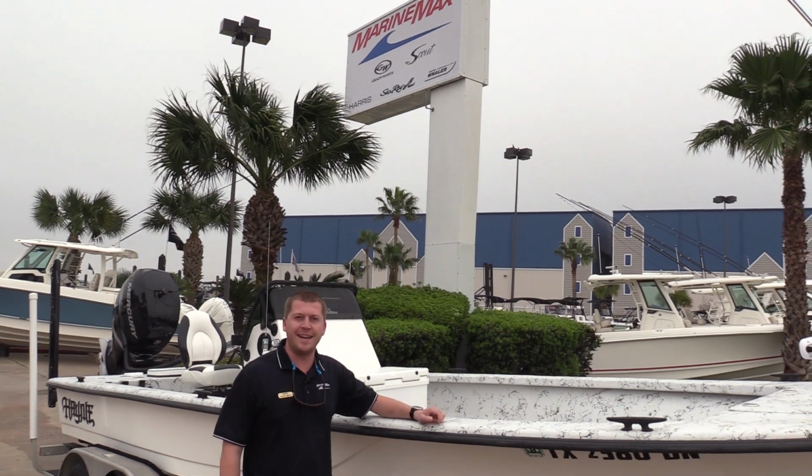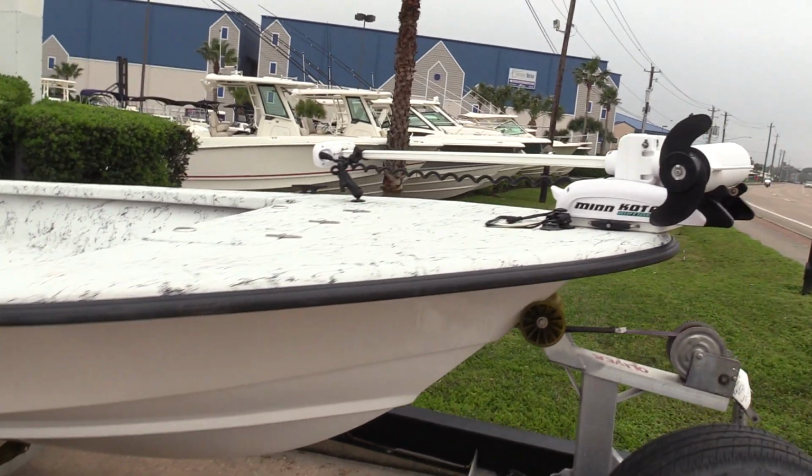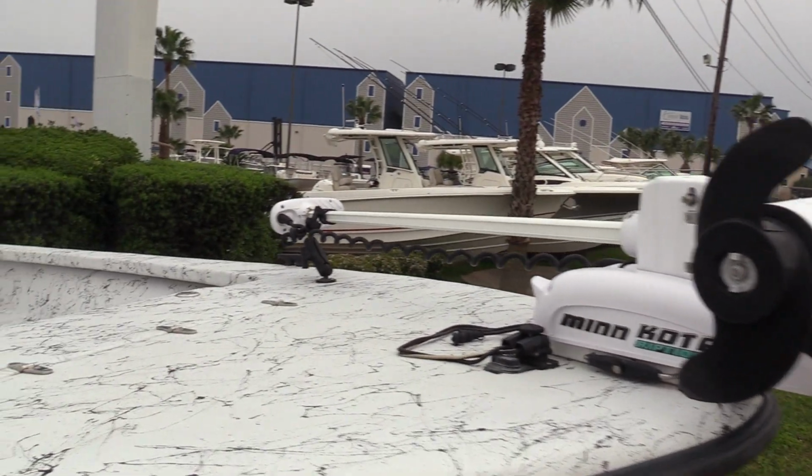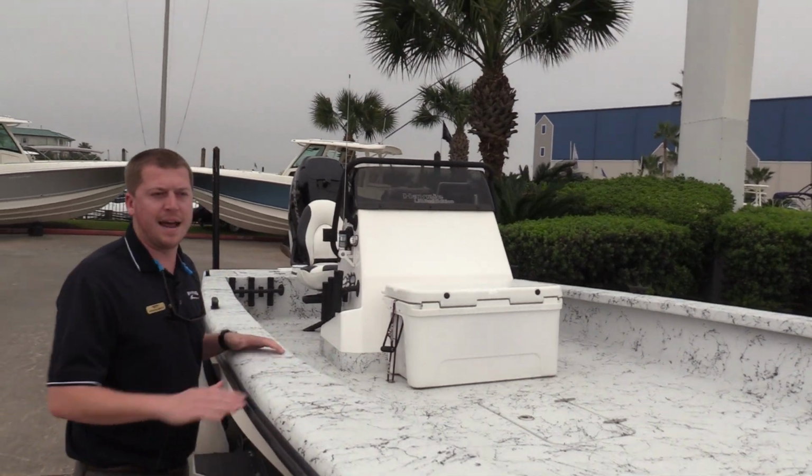We just took in one of our wonderful used boats. This is a 2017 Haynie bay boat, skinny water special. It's got a Minn Kota Riptide trolling motor on board. Fresh batteries are already on the boat. It's got an upgraded wet sound system.